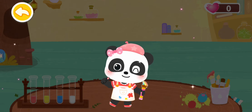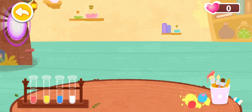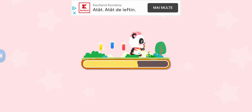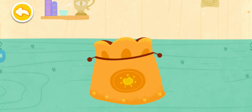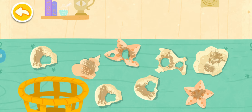The master of color mixing. I can solve all the color issues. Our friend has collected many shells and wishes to make a colorful shell necklace. Let's help. Find out the intact shells.